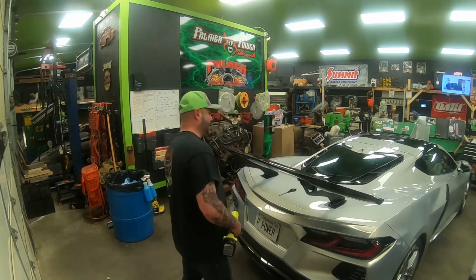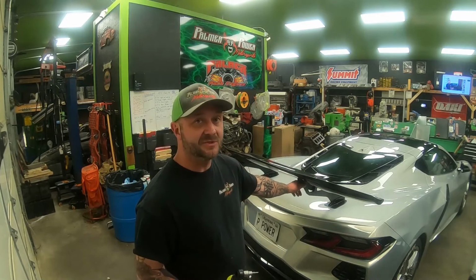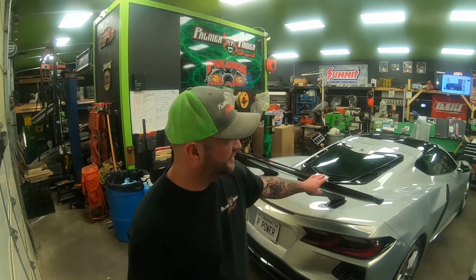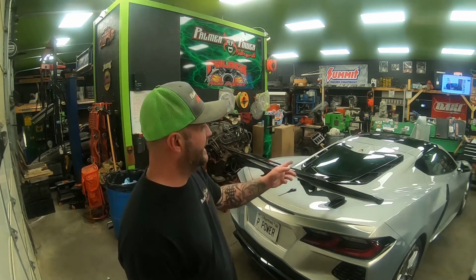So I think it looks pretty good. I'm going to go ahead and tighten these down. You don't want to tighten them too tight, and make sure on the body that you don't over tighten either. So just tighten them nice and snug, and that's it. And then I've got to put the end caps on the spoiler. So let me get that on.